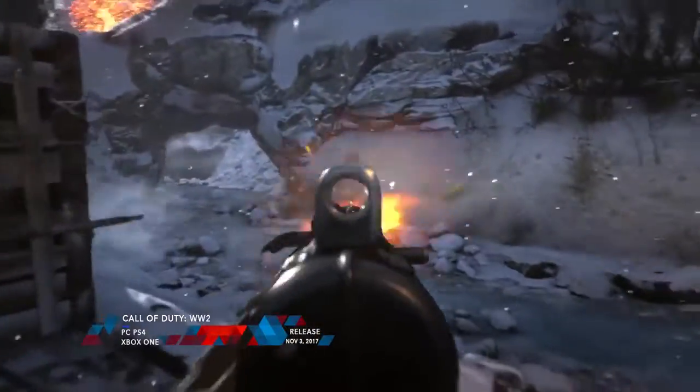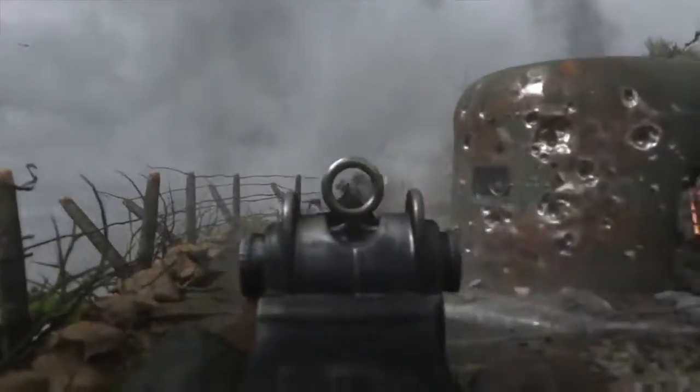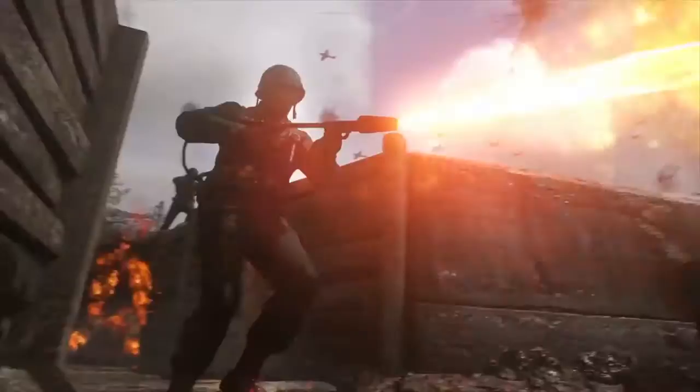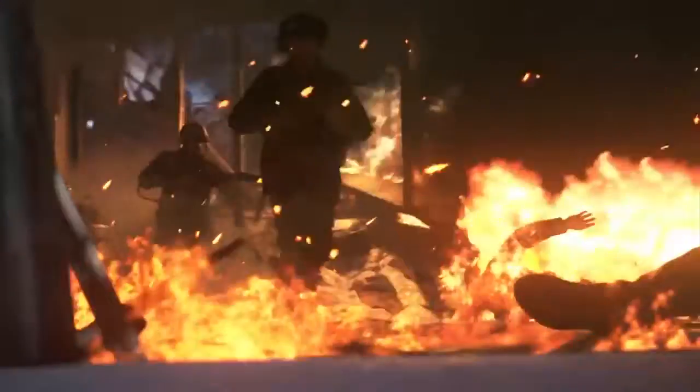The game manages to not look boring throughout the campaign too, which is good. Even with its dark and dreary color palette, it doesn't succumb to the dullness that a lot of shooters with a similar color palette usually falls victim to. Like I said before, the Call of Duty games look great every year, so if you've played one in the last few years, you know exactly what I'm talking about. They don't do anything special graphics wise, but they just look really good.